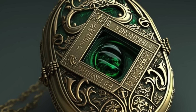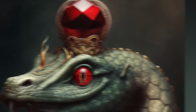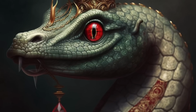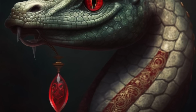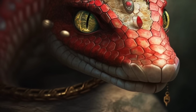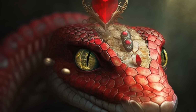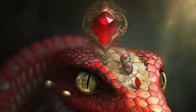Now, the Locket was much more than a mere piece of jewellery. The Locket was made from a rare and magical gemstone said to have been carved from the horn of the Horned Serpent, a legendary creature with the power of invisibility and flight. It was whispered that the Horned Serpent was a powerful and mysterious creature revered by the ancient wizards of Slytherin House. The gemstone that it was carved from was said to possess the same powers as the creature itself, granting the wearer of the Locket the ability to become invisible and fly.